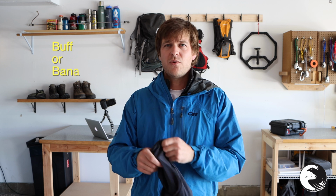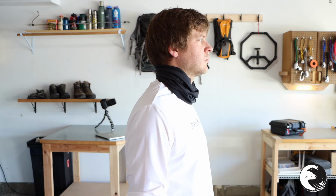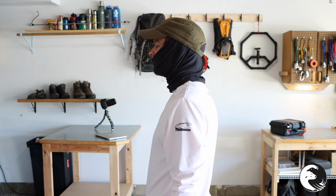Alright guys, and a bonus item I always carry is a buff or a bandana. These are just a really versatile item. You can wear them to keep the sun off your face and neck, or if it's cold and rainy, they're great to help regulate your body temperature, to kind of seal out that moisture. They're great for bugs if you've forgotten your bug net or you need a little backup. And it also works as just a bandana. You can grab a hot pot lid. It's just a really useful, functional piece of gear. I highly recommend picking one up.